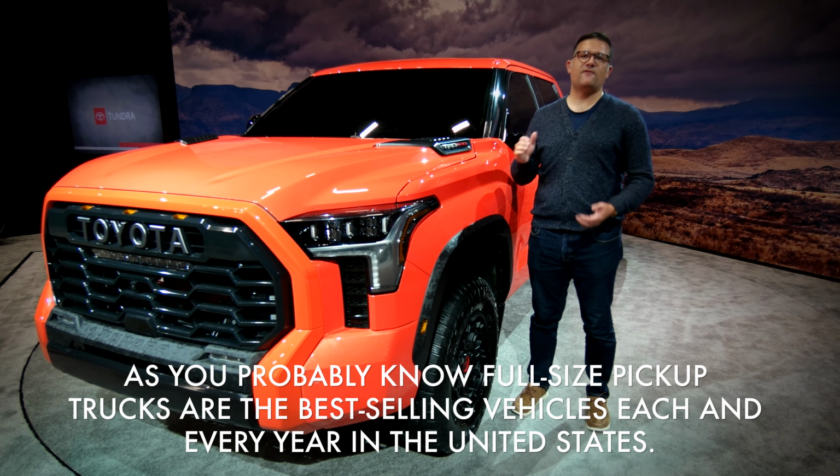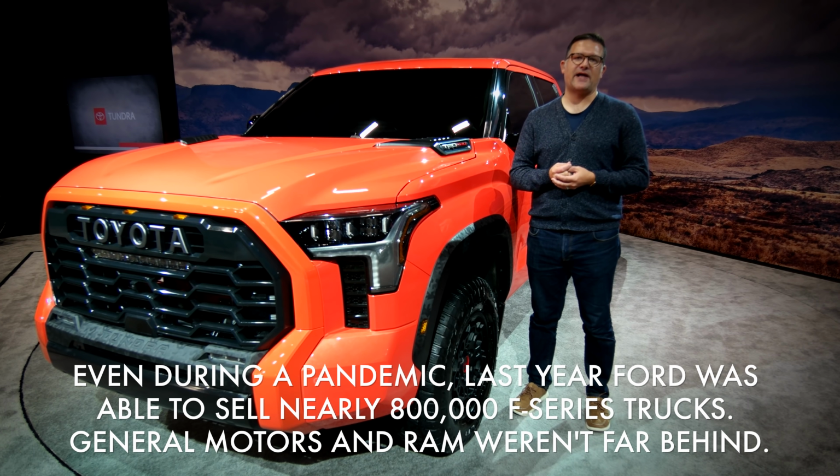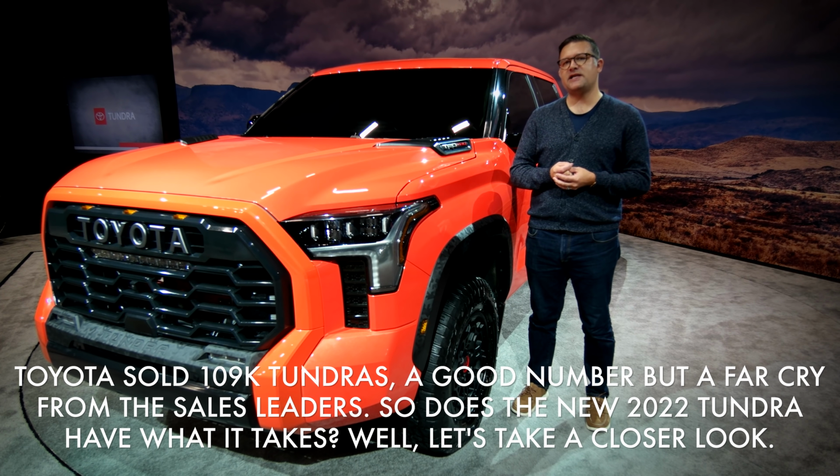As you probably know, full-size pickup trucks are the best-selling vehicles each and every year in the United States. Even during a pandemic, last year Ford was able to sell nearly 800,000 F-Series trucks. General Motors and Ram weren't far behind. Toyota sold 109,000 Tundras. A good number, but a far cry from the sales leaders. So, does the new 2022 Tundra have what it takes? Well, let's take a closer look.